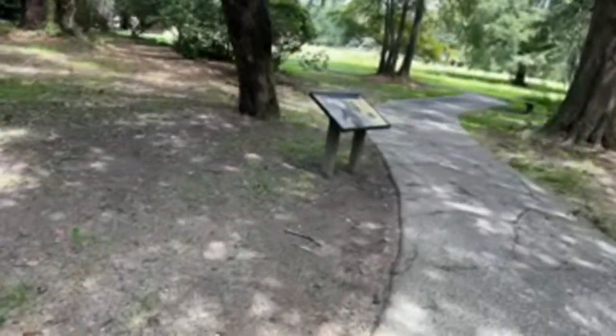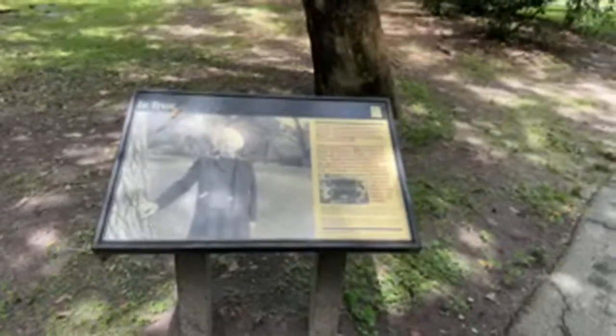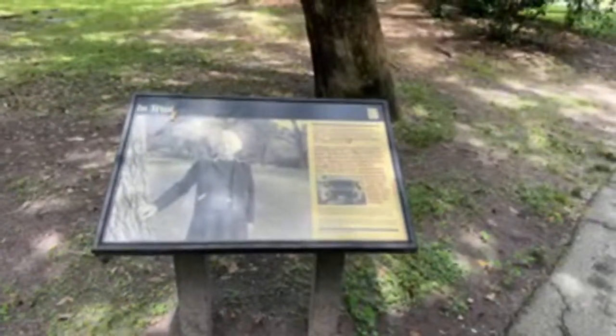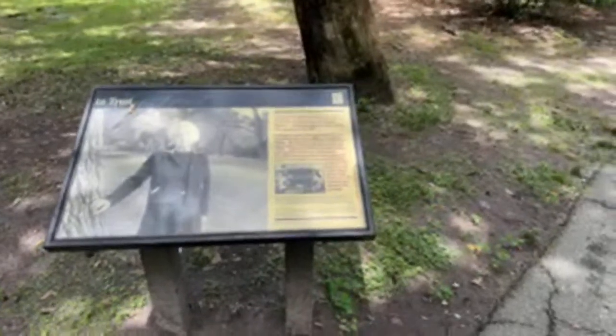So, another placard here. This is talking about the landowners. "We don't own any land and we don't own any house. God has given to us in trust to make it into something better during our lifetime." This was Fernando Waring upon selling this property to the state. Huh. And this was the house that was here.